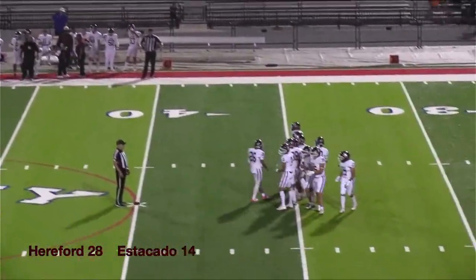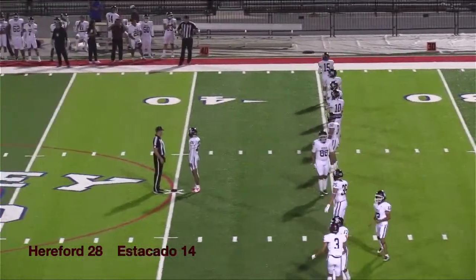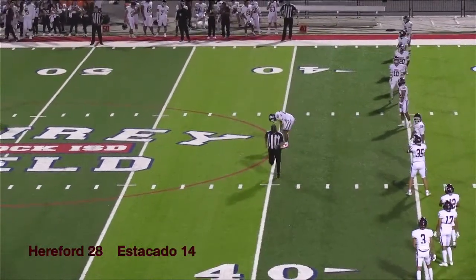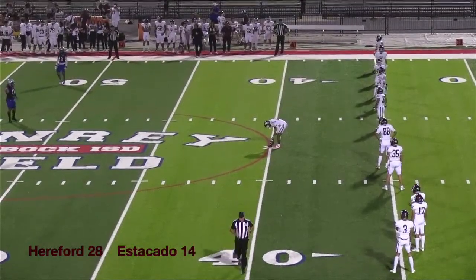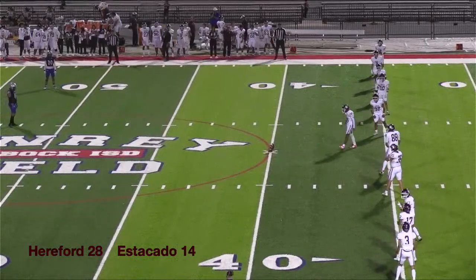Well, we're halfway through the second quarter. It's 28-14 Hereford. 9 carries for 84 yards and 2 touchdowns. One of those a 45-yard touchdown pass to Lopez. Tails caught 3 passes for 46 yards here tonight. Run a touchdown in, thrown a touchdown pass. It's been like a highlight reel here.